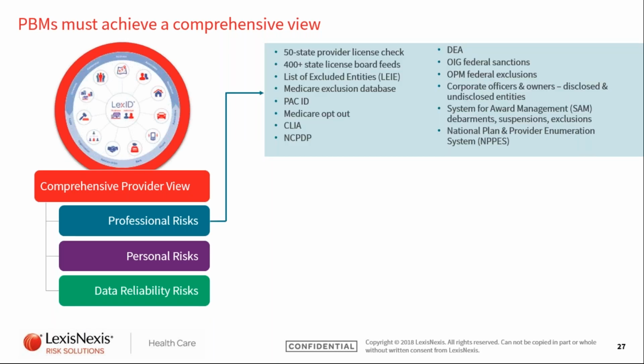A provider's professional profile has many aspects, including licensure and exclusion lists. Consider that you need to validate your providers against not just the DEA and CMS lists, but also against the state boards. The LEIE is a list published by the OIG, which provides information about individuals and entities who are excluded from Medicaid. The SAM database tells suspensions and exclusions from the GSA, Government Services Administration.